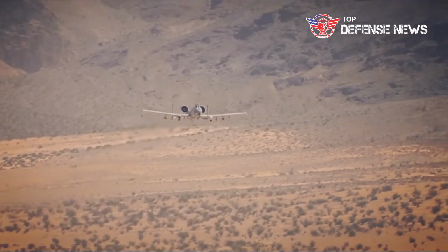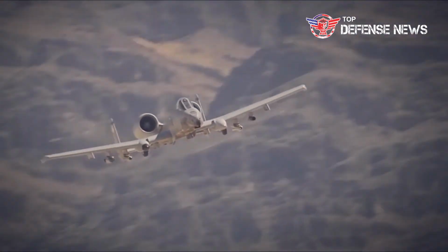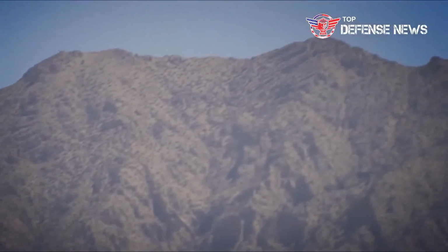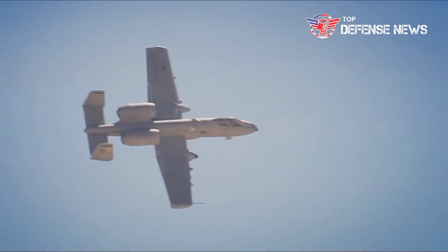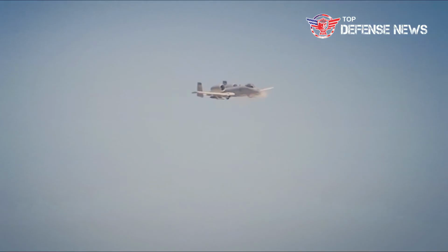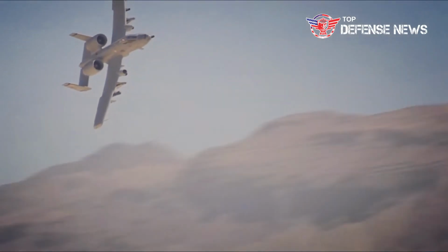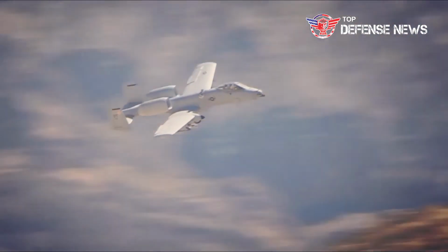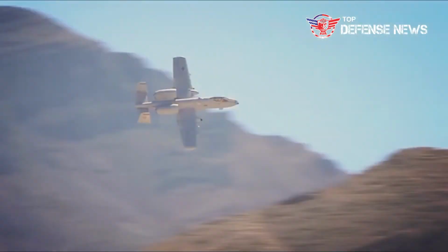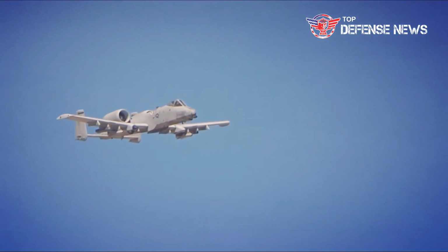General Electric developed two types of ammunition based on Oerlikon's 30 by 173mm 304 RK round. An armor-piercing incendiary round designated PGU-14B, and the PGU-13B, a high-explosive incendiary. A-10s carry 5 PGU-14B rounds for every 1 PGU-13B round. Both shells feature aluminum alloy cases in order to minimize their weight and increase the plane's payload.